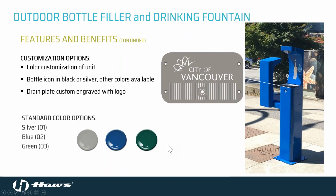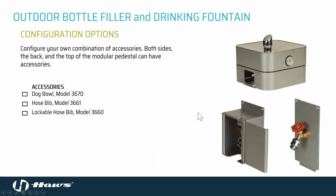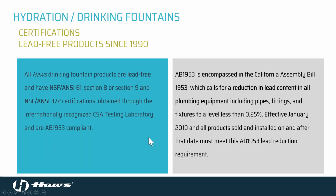There are customization options. So we can customize the drain plate, put in City of Vancouver, fill your bottle here, Pittsburgh University, whatever it may be. You can also change the color. The standard color is going to be silver, we could do blue and green, and we can actually match the RAL color that you desire. So we can do custom colors.